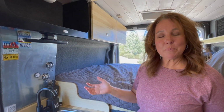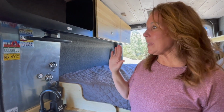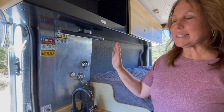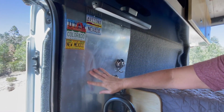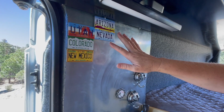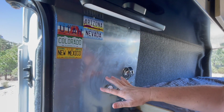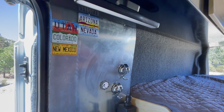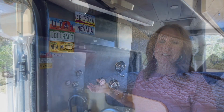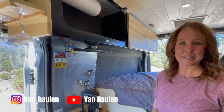We've gone a couple trips in the van, and we have a big trip planned over the summer that we are going through many states. One thing we have is this metal sheet behind the sink for a splash guard, but also to collect small license plates to show the states that we have traveled. Hopefully this summer we're adding about 25 states that we'll be driving. Be sure to come back and check us out to see how many states we did go through this summer.